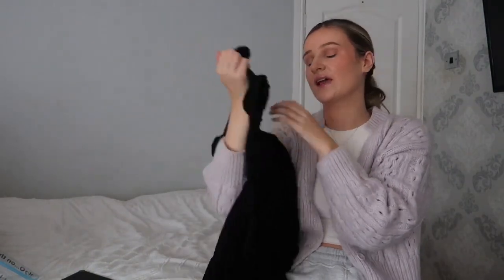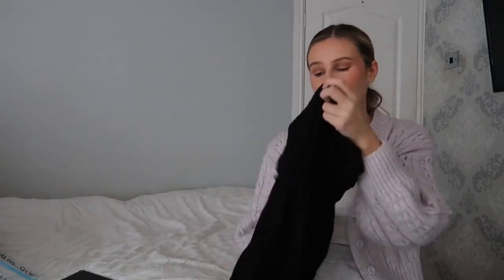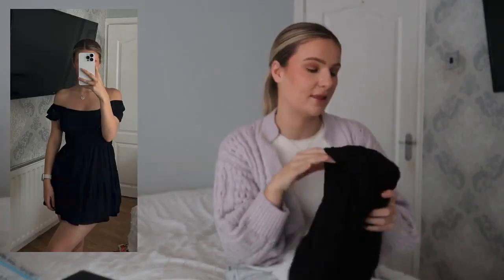Again, super comfy, really easy. I imagine this with some Birkenstocks or something like that, I think it would look quite nice. And again, just so comfy. I just love comfort, especially when you're hot or sweaty or anything. I just really, really like these dresses. I can't recommend the play suits, the dresses, everything enough.